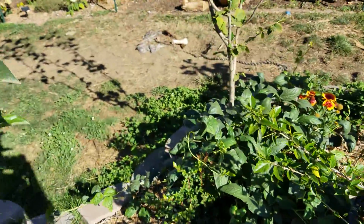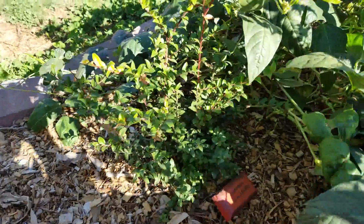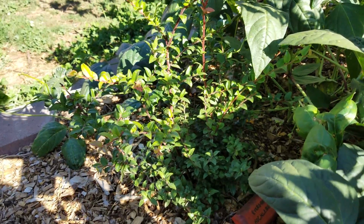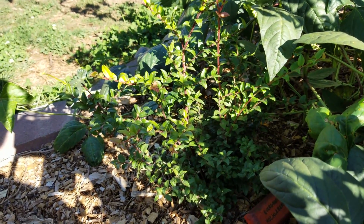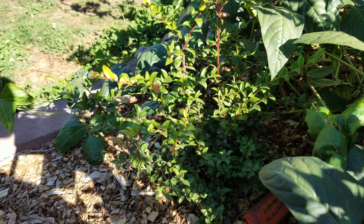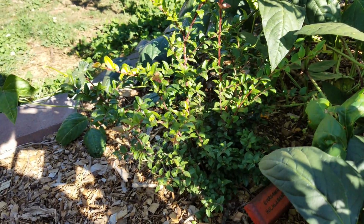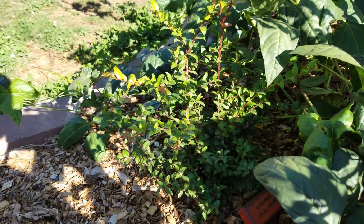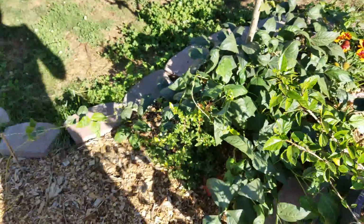But here underneath all of these nitrogen fixing beans is an evergreen huckleberry. And something like this to have in your garden in the Pacific Northwest is wonderful. Once it gets cold around here, everything drops its leaves, everything turns brown, and it's just sad. So having a couple of evergreen plants out in your yard is a big plus. So that's an evergreen huckleberry.